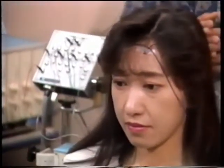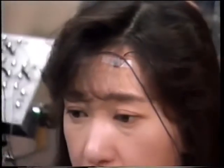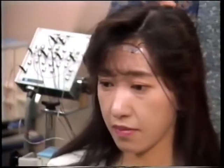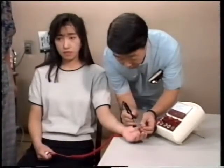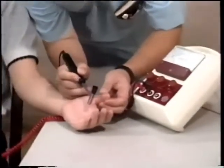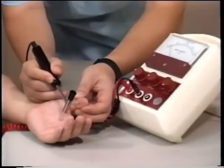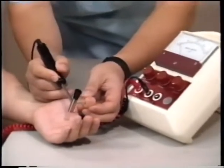Are you going to see whether the skin on the hand can sense weak light that the subject doesn't feel by detecting changes in the electroencephalogram? Yes, that's right. What are you doing now? I'm looking for a stimulus point. A stimulus point? A point to shine the light on?